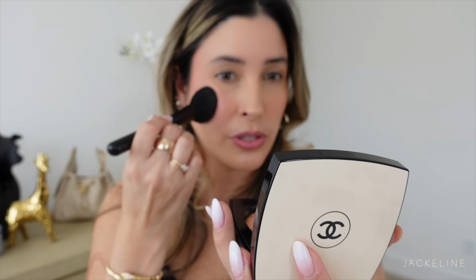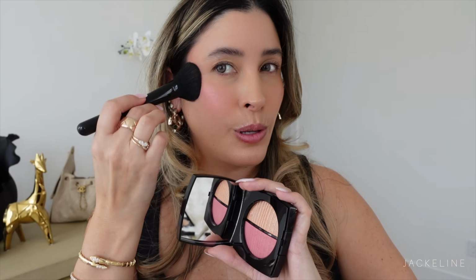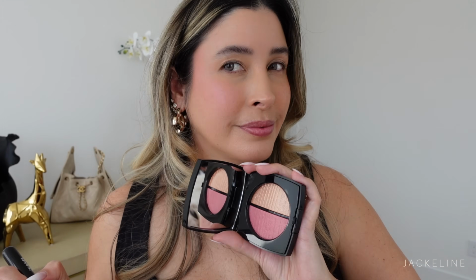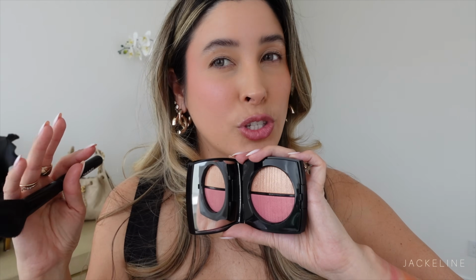Oh, that's gorgeous. It does have that luminosity. Do you see that little sheen in there? There's no glitter and not even shimmer. That's stunning. That is just a soft glow. So good. Strawberry tone. Pretty.